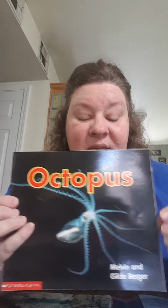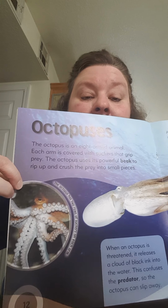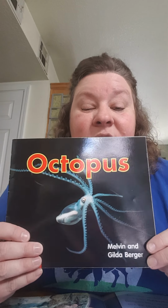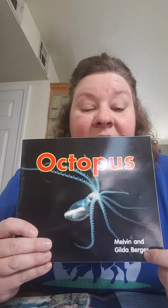Today we're going to read a book about octopus, and then I also have my big book out, which has all kinds of animals in it, and this one's about the octopuses. So I'm going to read our small story first, and then I will get out our big one and we'll talk a little bit more. So this is about the octopus. It's by Melvin and Gilda Berger.